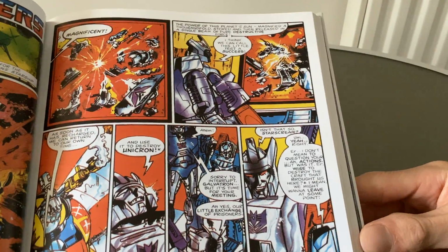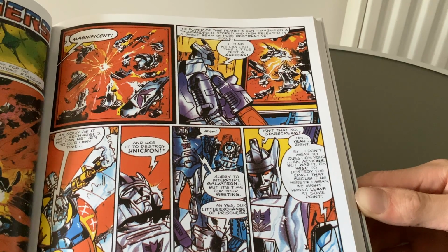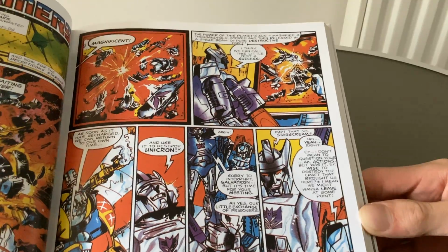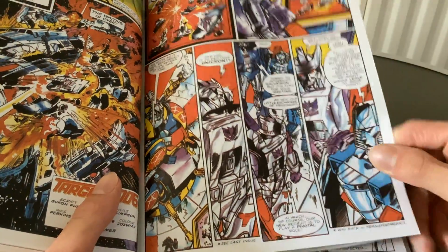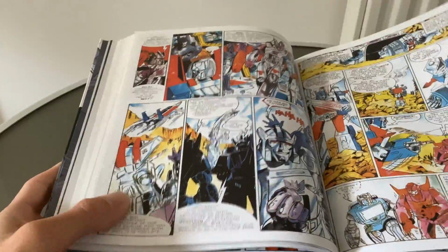Magnificent! The power of this planet's sun, magnified a thousandfold, stored and then released a single beam of pure destructive force. I think we can call this little test a success. As soon as it has recharged, we can return to our own time. So he's going to use his own device to return to his own time.